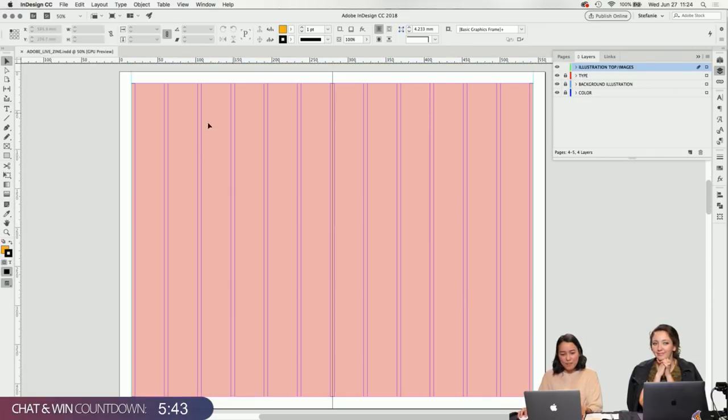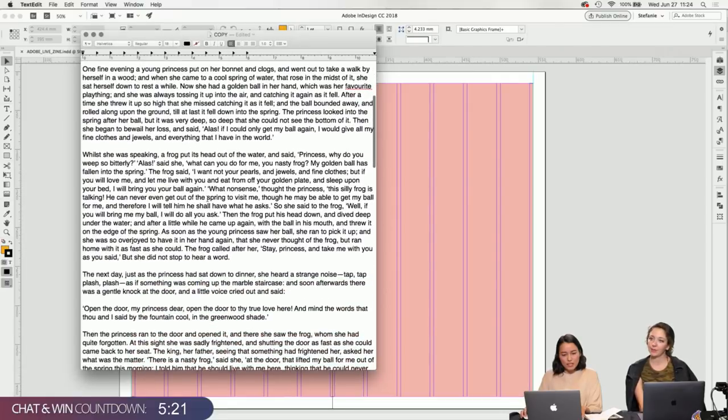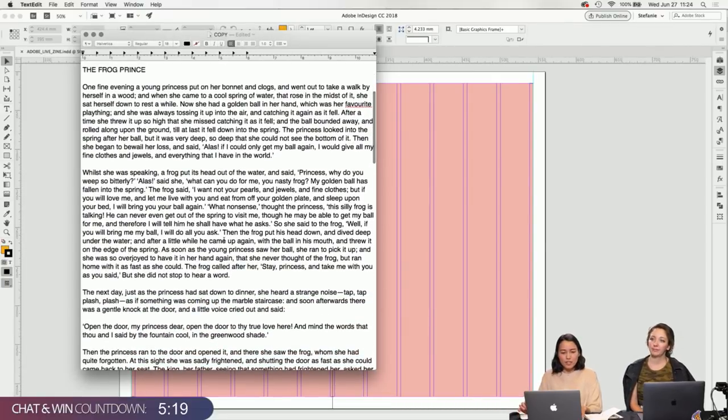So yesterday we set up this really interesting grid. Super interesting. It has 12 columns. I set it up this way because spread number 3 is going to be purely typographical, and there's going to be a ton of body copy. I'm going to paste in this story about the frog prince. It's about transformation. Everything in this scene is about some sort of transformation, and I like the story of the ugly frog turning into the pretty prince.